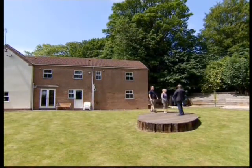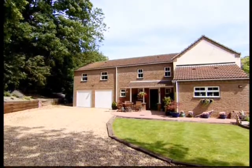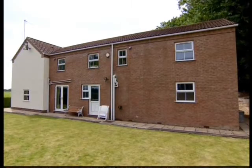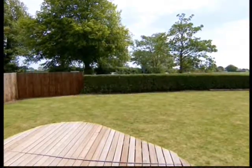What do you think? The whole plot of land is half an acre. The house is basically in the middle of that plot, so you've got two little gardens. You've got a nice area in the front and you've got a decent size in the back. It's fairly balanced, I think. So this is big enough for you. Yeah, this would definitely be big enough.